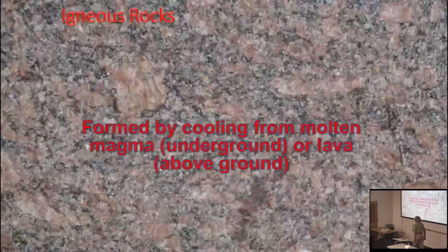Okay, so we'll start with igneous rocks. The IGN in igneous is exactly the same as the IGN in ignite, to burn, fire. So these are rocks formed by fire, or rather more broadly by heat. So the pathway to get to igneous rocks is these are ones that are formed by the cooling from molten magma, if it's underground. If that happens to come out onto the surface, we call it lava. Same stuff, just different environments. So we went from a liquid state, a molten state, which cools down and crystallizes. That's how we get an igneous rock. For instance, this granite that you see in the background.